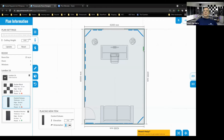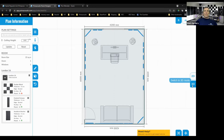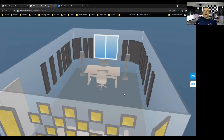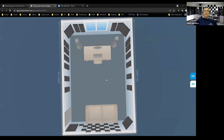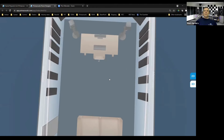I think I might have used too many there. So I could probably space those out a little bit more. So you can see there that we've placed all of the panels from the London 16 room kit in here, and it could be a little bit neater, but you'd be seeing there while watching me change them all, so I'll just leave it the way it is for the moment.